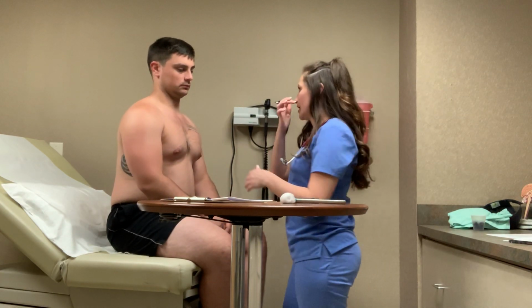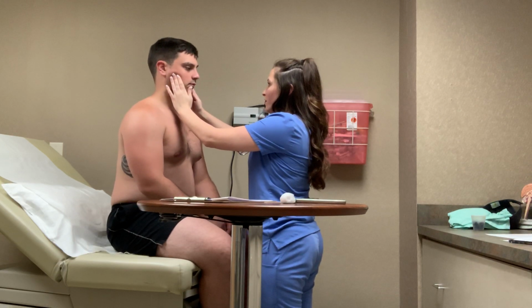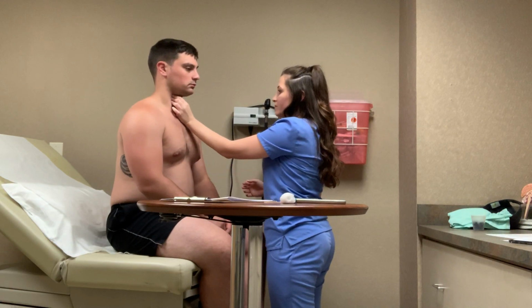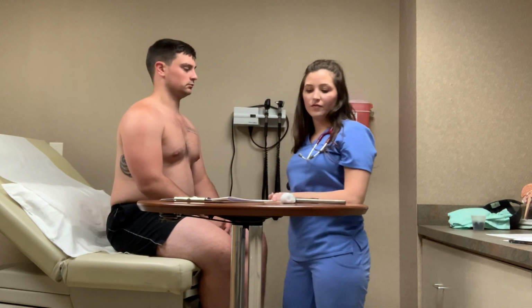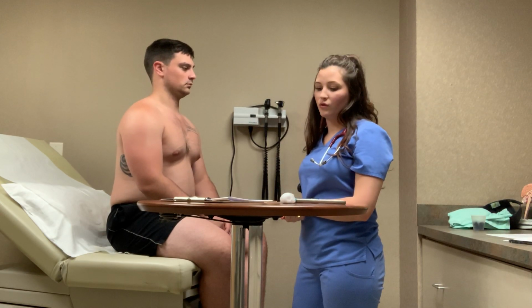I'm going to assess his neck. Can the salivary glands, I'm able to palpate those. Can you swallow for me? Okay, thyroid moves whenever I ask him to swallow, so that's within normal limits.